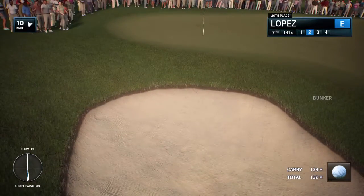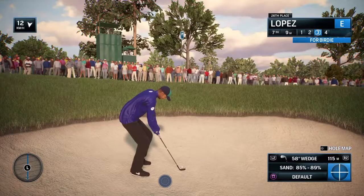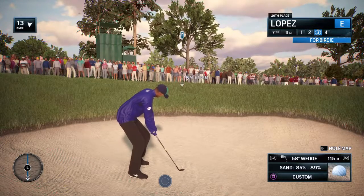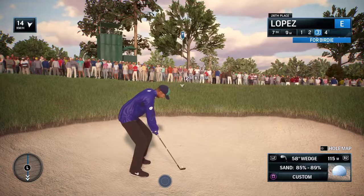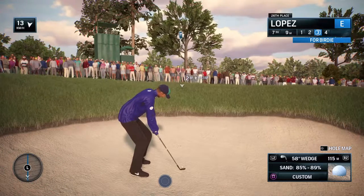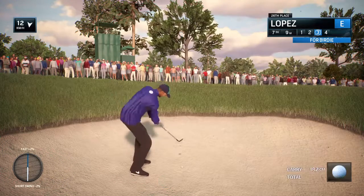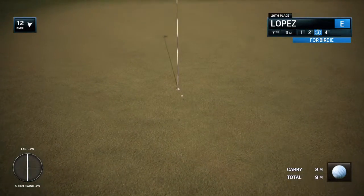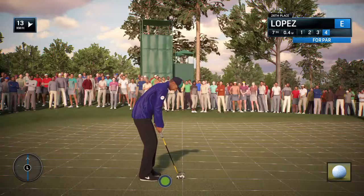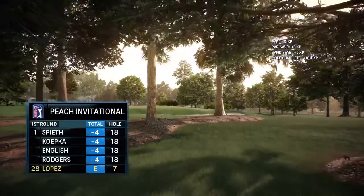That one is in the bunker. So the second par 4 goes begging, and now he'll have to rely on the short game. Yeah, but a short game, as we all know, can redeem a lot of mistakes. Let's see if he does it here. In for par.